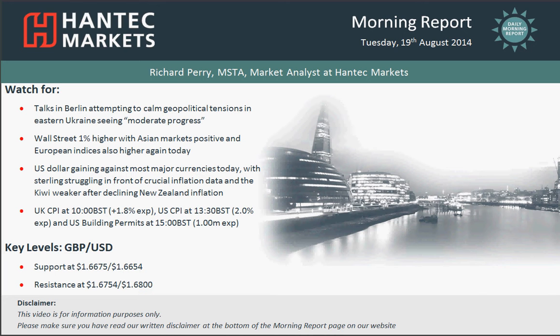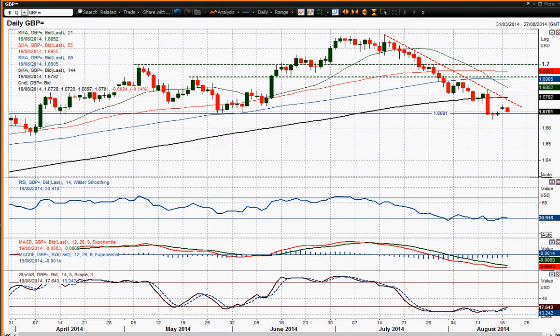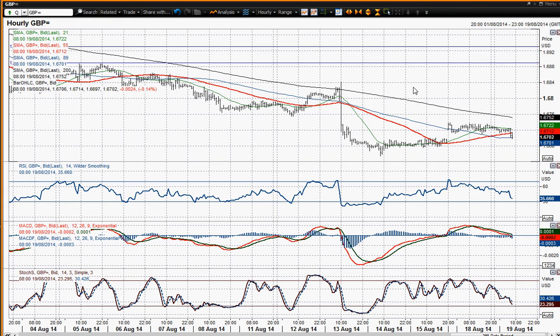I'm going to move on to cable now, sterling dollar, and sterling has come under a little bit more pressure today. We had a jump yesterday, but it just looks like once again rallies are seen as a selling opportunity. That has been the case over the past 5 weeks, and once again we've had that jump towards the latest resistance in that downtrend, 167.54, and it just looks like it's rolled over once again. That's on the intraday hourly chart.